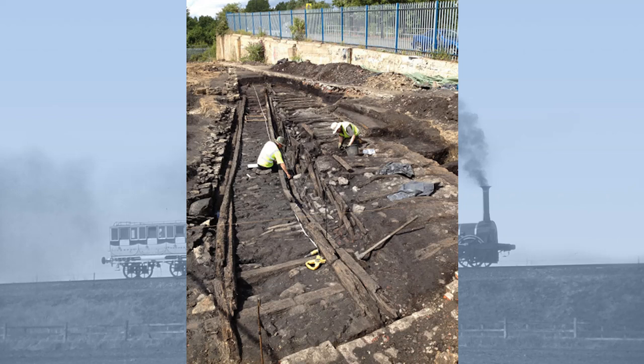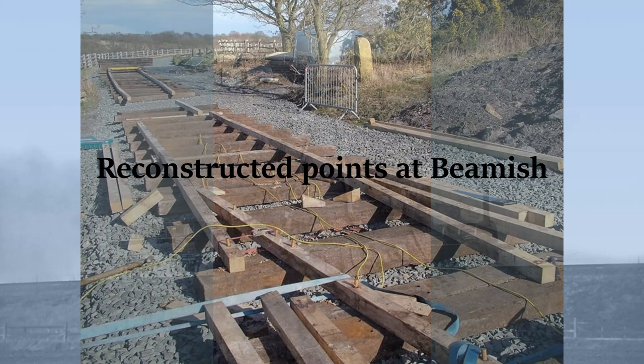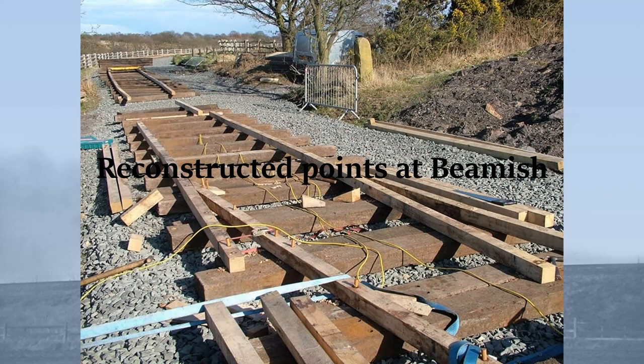Part of another wooden railway, the Lambton Main Colliery Railway of about 1812, was excavated in the 1990s and this included several sets of wooden points. It was built to a gauge of 4 feet 3 inches.